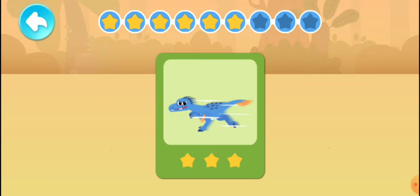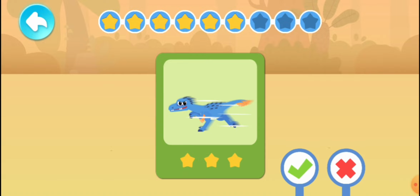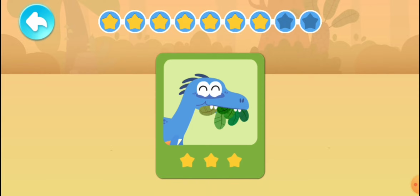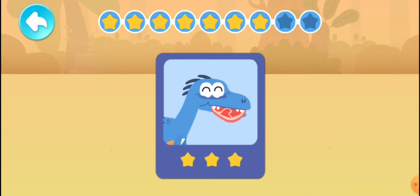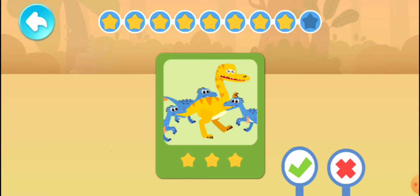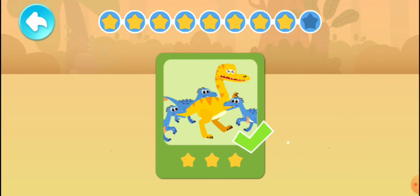Velociraptor runs fast. Is this correct? Velociraptor runs fast, and it is an excellent runner among dinosaurs. Velociraptor likes to eat leaves. Is this correct? Velociraptor is a carnivorous dinosaur that likes to eat meat. Velociraptor preys on other dinosaurs in a pack. Is this correct? Velociraptor would prey on other dinosaurs in a pack.